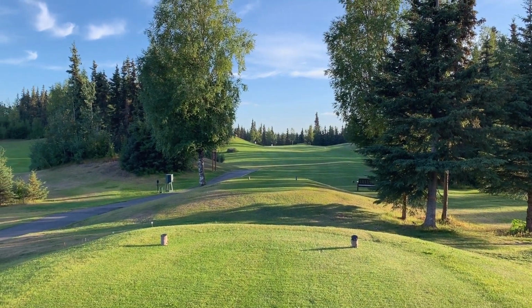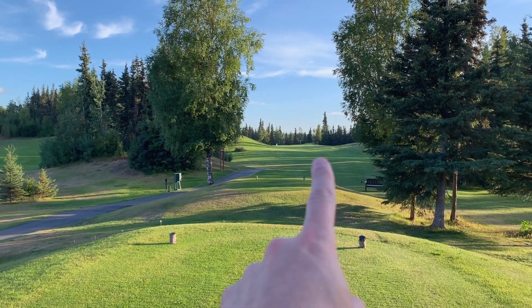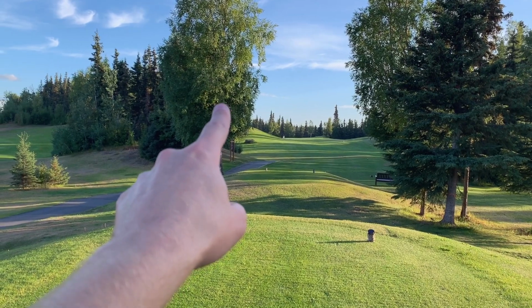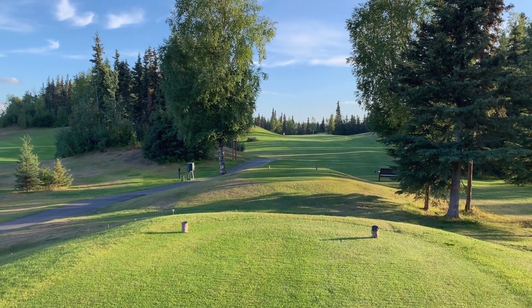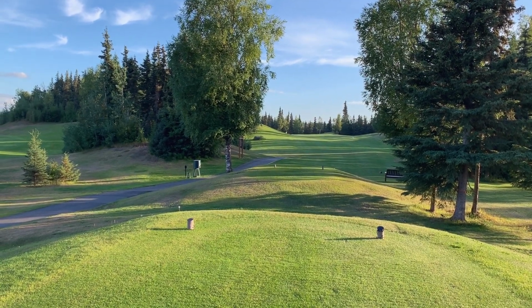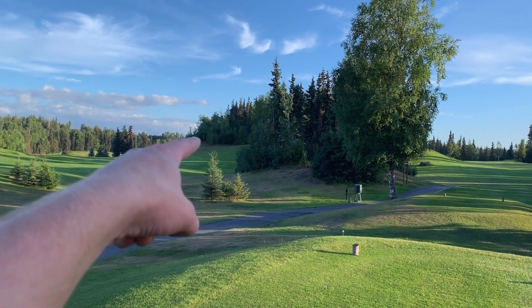So we're looking at number 4 right here. It's a par 4. It's pretty girthy. So something right down here is going to work. The more you can cut off the corner, the better. So hit something about 240 would be ideal. I don't have my 3-wood, so I'm probably just going to try to hit a soft drive around the corner. The green is back down here.